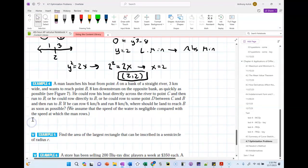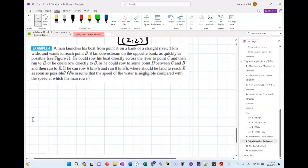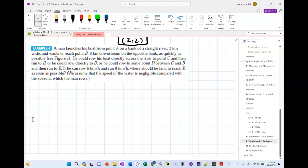Let's do, well, at least one more here. This is a good one. Look at the paragraph here. A man launches his boat from point A on the bank of a straight river, 3 kilometers wide, and wants to reach point B, 8 kilometers downstream on the opposite bank as quickly as possible.